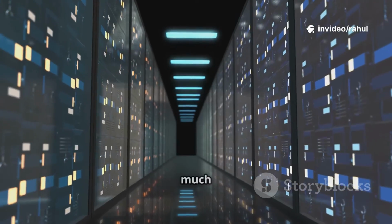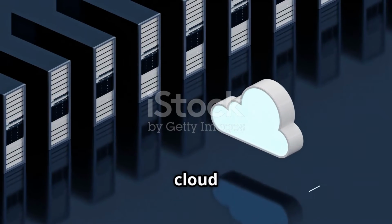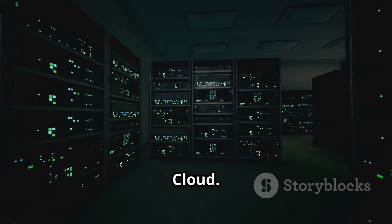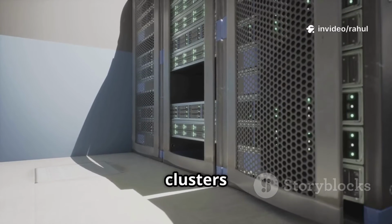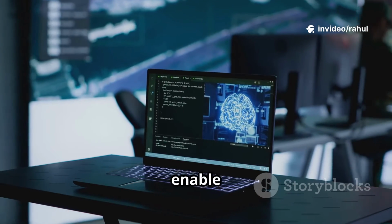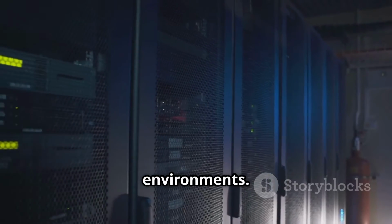Well, they're now pretty much standard in hyperscale data centers. You'll also find them with cloud service providers like AWS, Azure, and Google Cloud. And of course, in AI clusters used by research labs and enterprises. DPUs enable better resource isolation, faster AI training, and, not to forget, more secure multi-tenant environments.